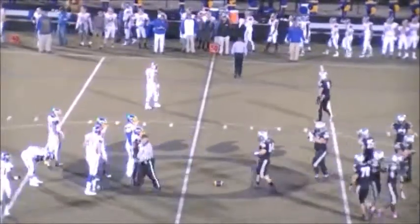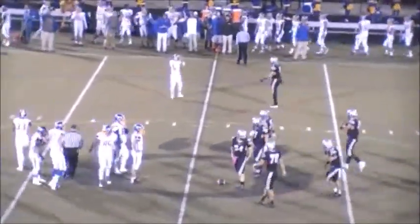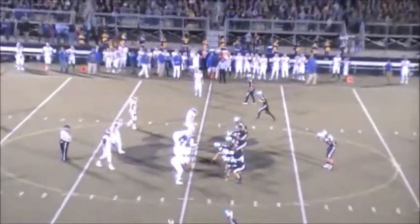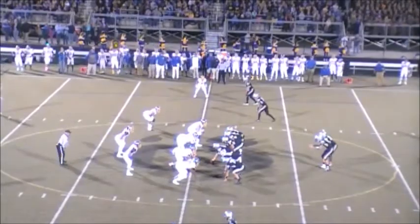Yep, good interior blocking off the left side for Oakdale. Again, a nice run, 5-yard gain, first down. Bears going hurry up now, not giving chance for Walkersville to sub.